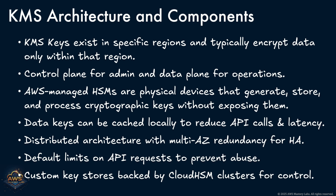At the heart of KMS security are AWS Managed Hardware Security Modules, or HSMs. These are specialized physical devices used to generate, store, and protect your cryptographic keys. The key material is never exposed in plain text outside these HSMs, providing a strong layer of protection against both physical and virtual attacks. For high availability and resilience, KMS uses a distributed multi-AZ architecture. Key management systems are redundantly deployed across multiple availability zones within a region. This ensures that key operations remain available even in the event of infrastructure failures.